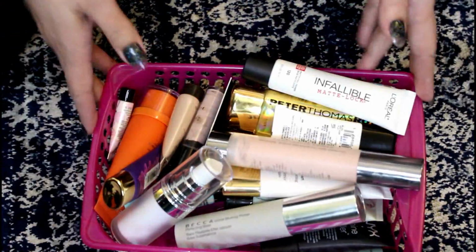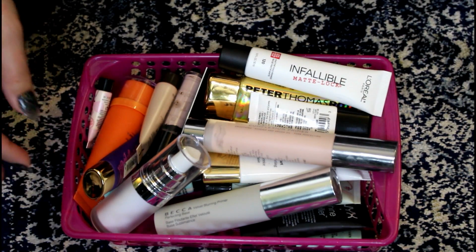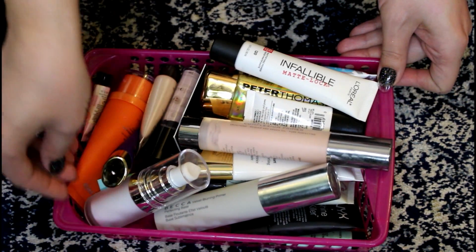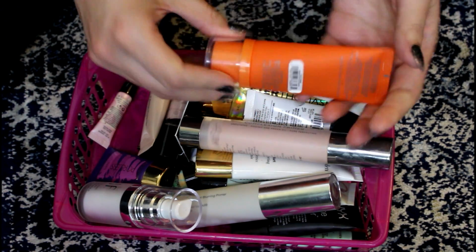Now here's all the rest of the stuff in my collection. There we go. Okay, there's a few things in here that I really like, and stuff I can definitely get rid of. For example, this garbage right here. This is the Joe Fresh Matte Primer. This stuff is horrendous. It's just called Matte Primer.